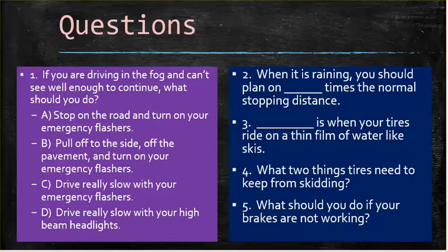Questions. Number 1, if you are driving in the fog and can't see well enough to continue, what should you do? A, stop on the road and turn on your emergency flashers. B, pull off to the side off the pavement and turn on your emergency flashers. C, drive really slow with your emergency flashers. D, drive really slow with your high beam headlights.